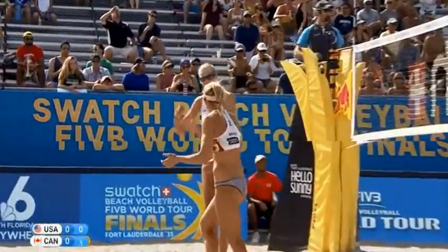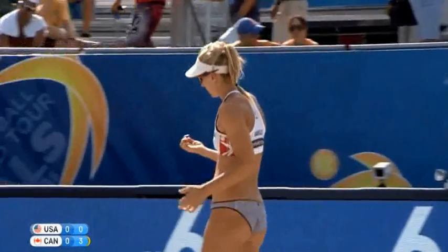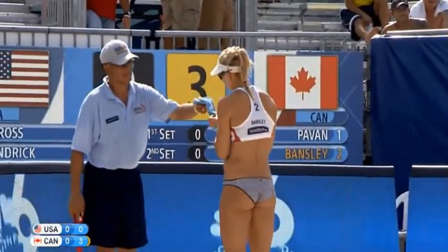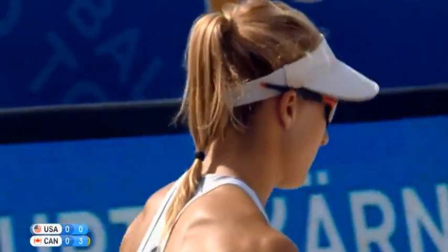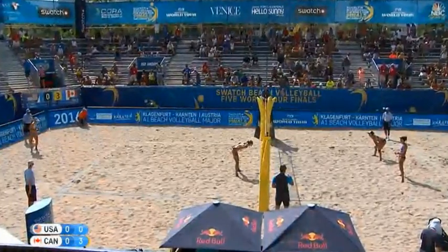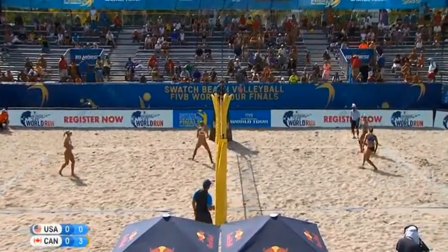Canada go 3 clear. If you're wondering how these two teams got to this point, Lauren Fendrick and April Ross went 3-1 in pool. They got 2nd place in their pool. Bansley and Pavan went 2-2 in Pool B, so they got 3rd place. So this is number 2 in Pool A versus number 3 in Pool B, and the winner will advance to play the Brazilians, who have already advanced to the semifinal.